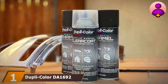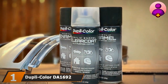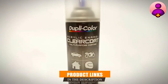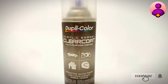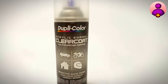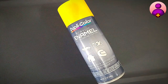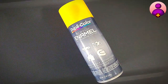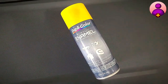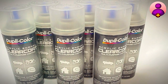At the first position of our list, we have the Dupli Color DA1692 Acrylic Enamel Spray Paint. This product stands out as a clear coat marvel for DIY automotive enthusiasts. Crafted with a focus on durability, this acrylic enamel spray offers a robust barrier against the elements. Its primary aim is to shield the vehicle's paintwork from the adversities of chipping, peeling, and fading that time and exposure can inflict. With its design centered around achieving a smooth, high-gloss finish, the paint not only protects but also elevates the visual appeal of any car.